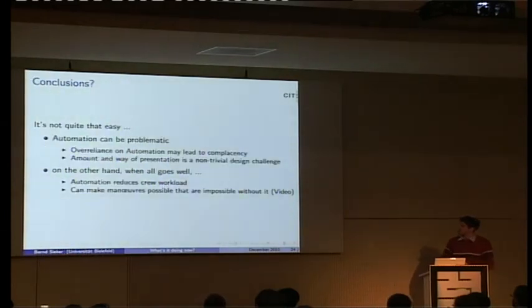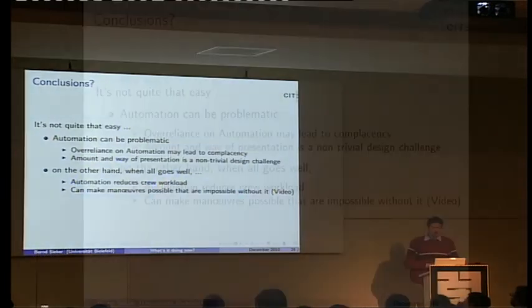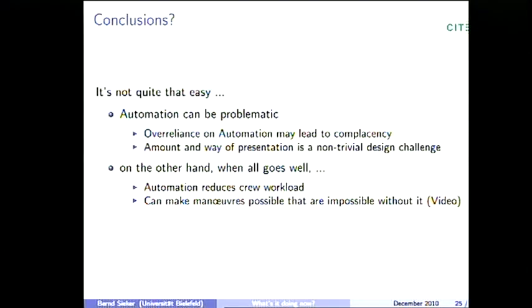So what could be the conclusions? Well, I wish there was an easy solution. Automation can be problematic. It can lead to complacency. The computer can now fly modern airliners, almost all of them, to many airports, not to all of the airports, but to many airports, from 100 feet above the ground when the autopilot is engaged, up to the point where it leaves the runway after landing. It can perform fully automatic landings.